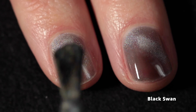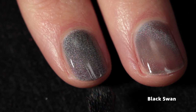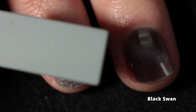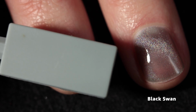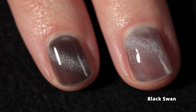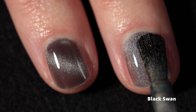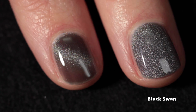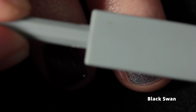So the holo in here is not the most rainbowy. It's very similar to their, I don't remember what the collection was called, but they did one and I think they were inspired by fizzy drinks or something. So it's similar to that, where you definitely see some of the holo, but it's not a super strong rainbowy effect. It's there, but it's not gonna blow your mind.